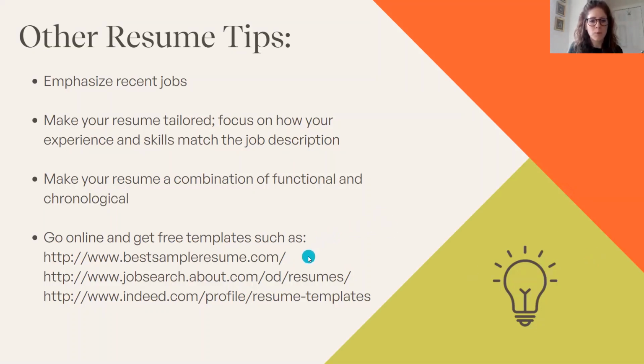So a couple options are bestsampleresumes.com, job search resumes, or Indeed also has templates as well, which is a job search engine that we spoke about previously. So even if you just Googled free resume templates, there are plenty online where you can find some options there.